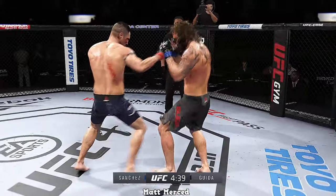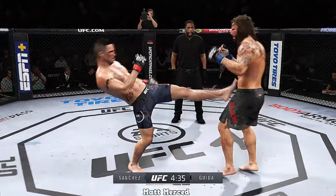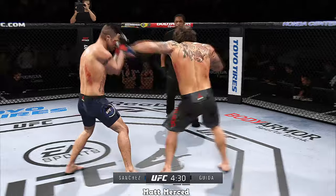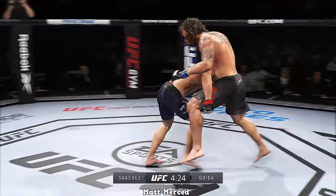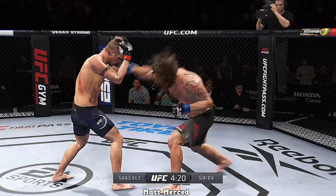Big right hook coming, it's blocked. Punches in bunches, and he hasn't really shown any signs of slowing down here tonight. I'm not sure how much more his opponent can take. Oh, nice. And a nice job at least staying upright on that.